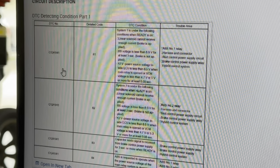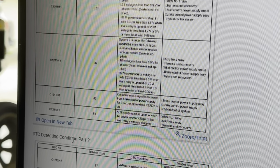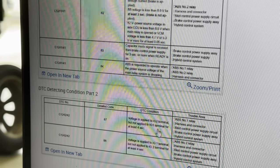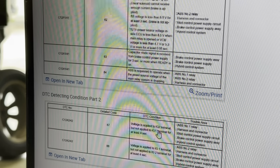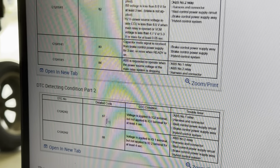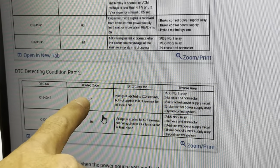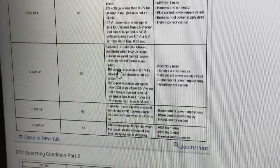All right. I can barely even see these numbers, they're so small. There's a 1242, it says 87 voltage. Voltage applied to IG2 terminal, but not applied to IG1 terminal for at least 4 seconds. So, all right, so we've got the ignition not getting power to it, it looks like. Voltage applied to IG2, but it's not getting power to IG1, it looks like. Okay, so we don't have the detail code on the Snap-on scanner. On a Toyota tool, it would give us this detail code, but I'm not going to go pull that out for that. One of the ignition sides of the ignition is not getting power.